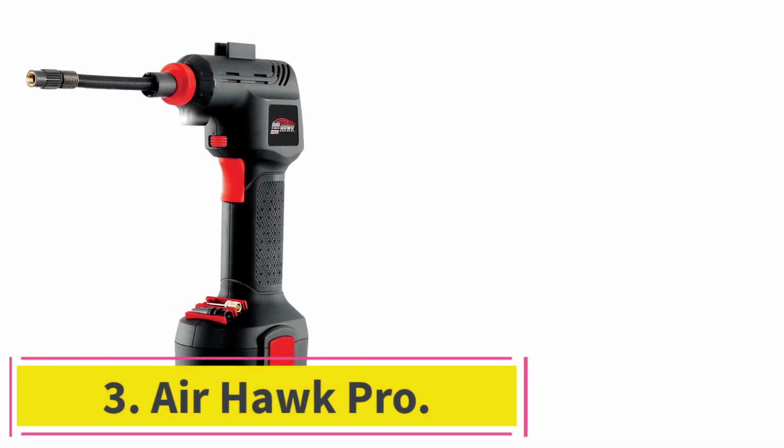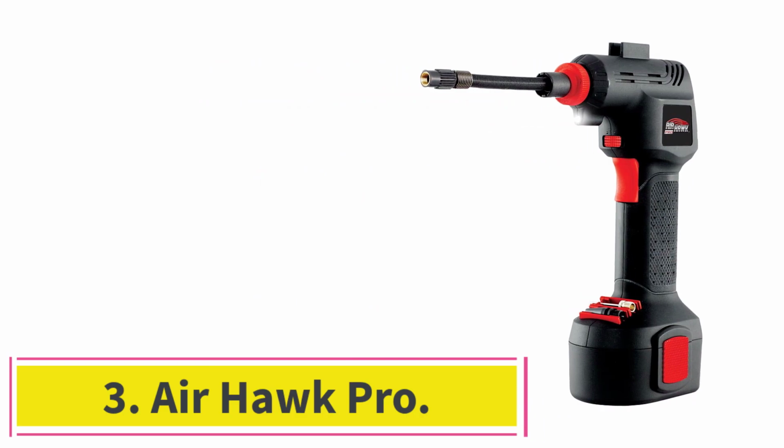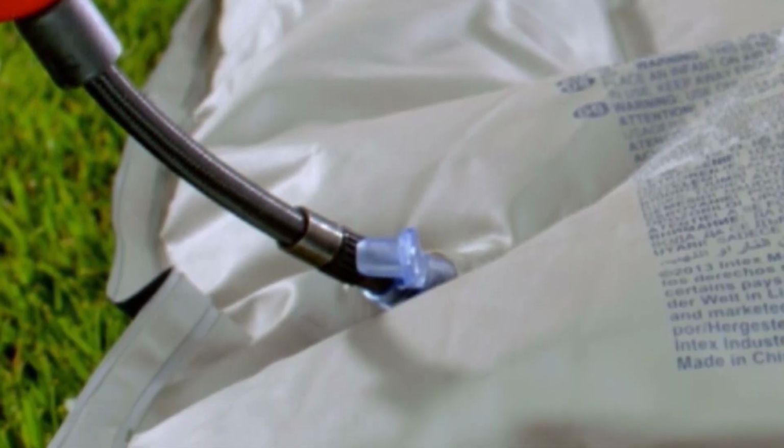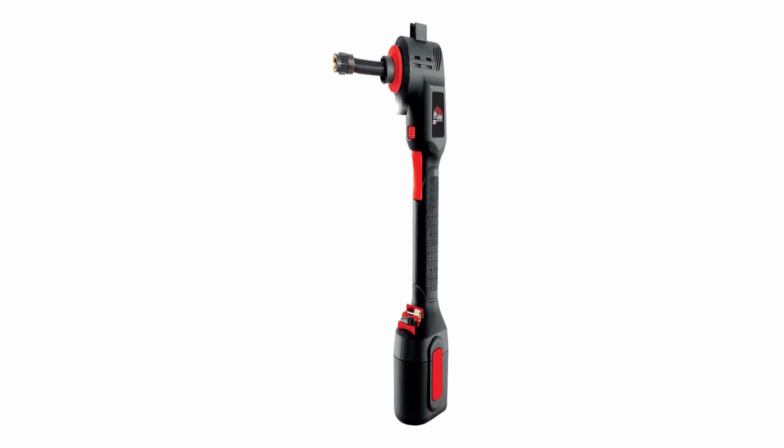At number 3. AirHawk Pro. Like our best overall pick, the AirHawk Pro portable air inflator resembles a cordless drill. It ships with a rechargeable battery but no DC cable. So, if you get a flat tire in the middle of nowhere and the battery is dead, it's useless.